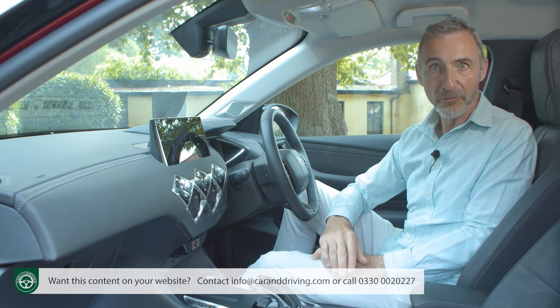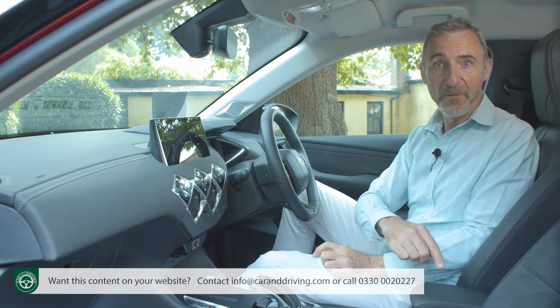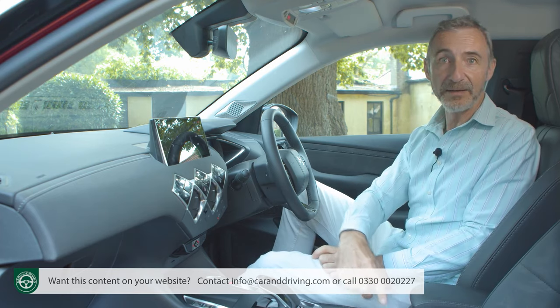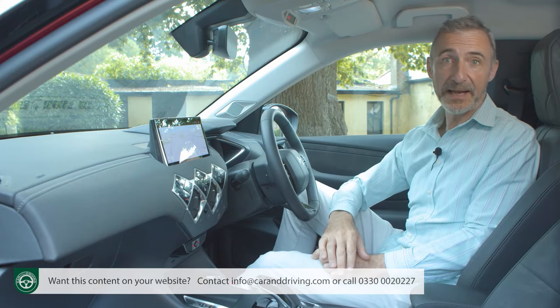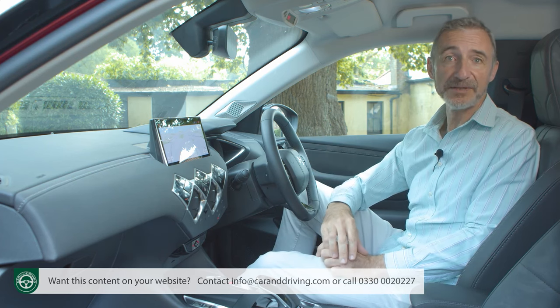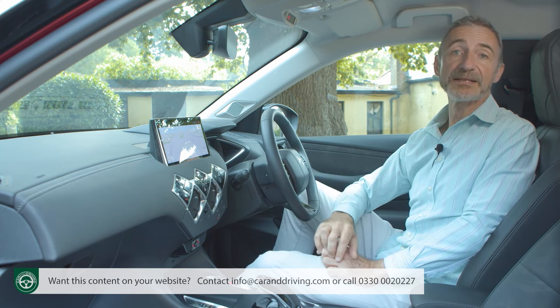absolutely unfathomable reason, the 12-volt and USB ports which go with this stowage area have been mounted on the outside of the bin, where they not only look really unsightly, but they leave you having to charge your handset in front of prying eyes. Unless you object to the lack of an overhead sunglasses compartment, there's not much else to complain about though when it comes to cabin practicality.